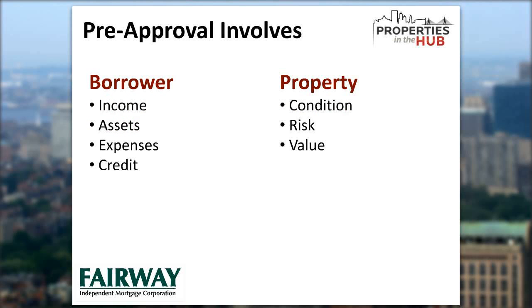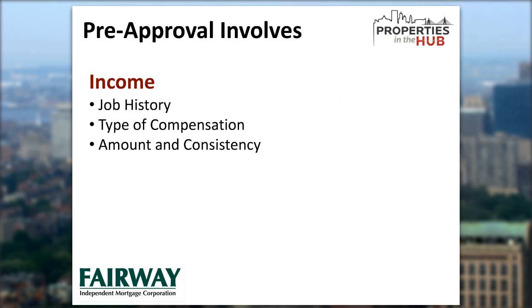For a pre-approval, we are going to look at you, the borrower, your income, your assets, your expenses, do a full credit analysis, and again, take a look at the property you're ultimately going to buy. And this is where Justin will come in and help you as well. In looking at your income, we take a 2-year history of your job stability and how you're ultimately paid. If you're paid W-2 base pay, that does make our job a little bit easier. And when you're getting into commissions or bonus income, we do need a 2-year history of you receiving that income.